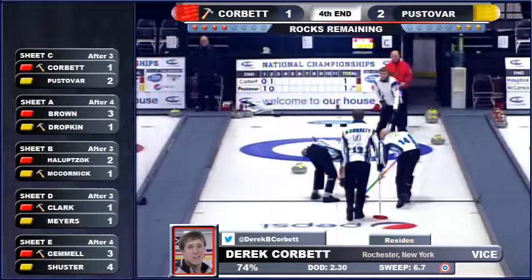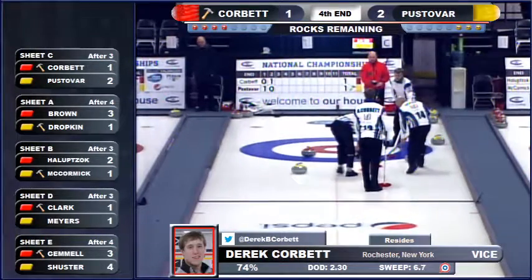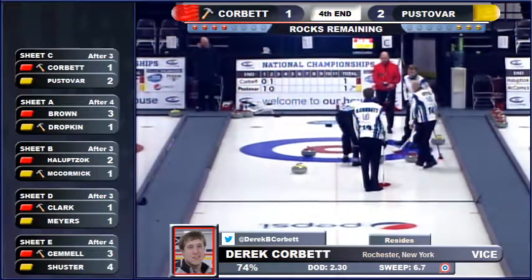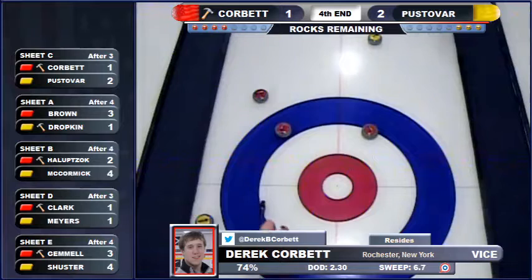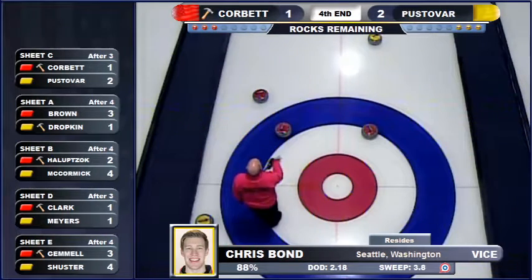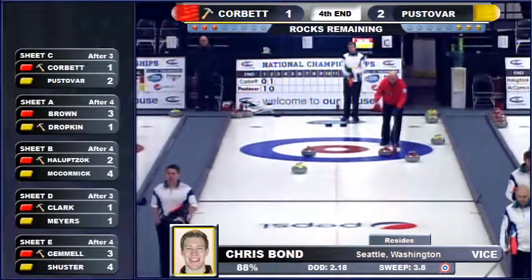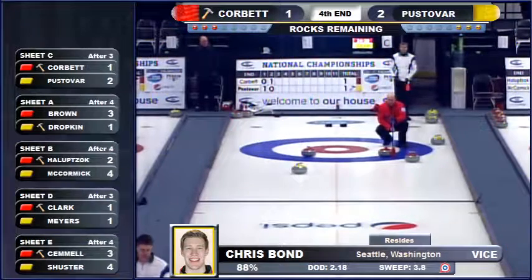Doesn't look like this here is getting around that right guard. Right here. This took a really straight line. Good. So as plan B, they just evened it up. It's in a good position. Want the same way or this way? This does give a chance for Chris Control to play a hit and roll.